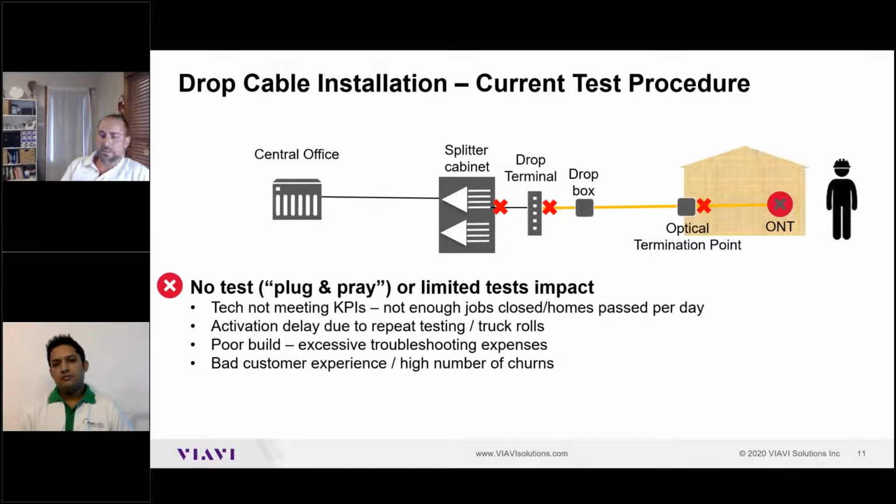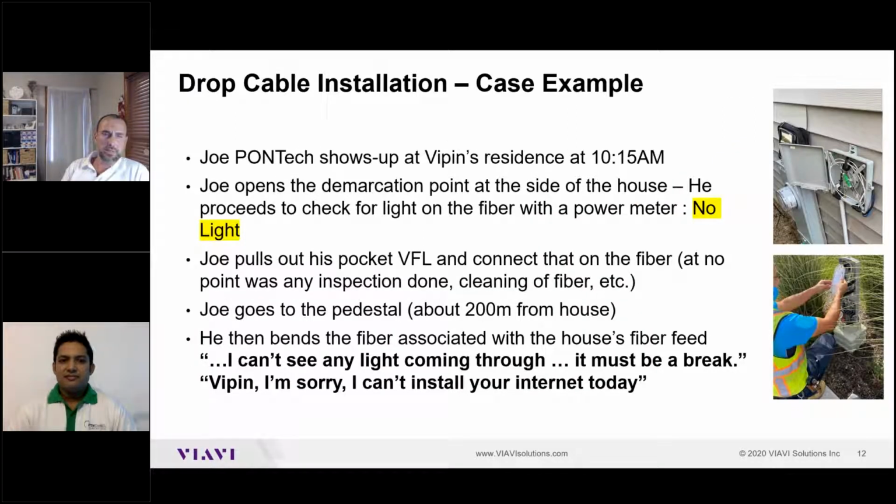So, some operators take the decision that, hey, we're not going to equip anyone with OTDRs or any other expensive or complicated tools. We're just going to limit the test, maybe give them a red light laser, a VFL, and a power meter. They can check the light, they can check the continuity, and off they go. However, the reality is, as we discussed, what we see with the failure rate, that just doesn't work.